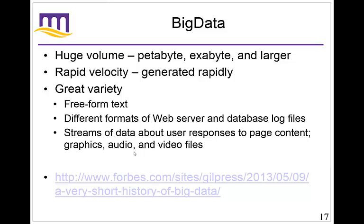Big data is all about that. Now, I put a link down here if you want to check it out, a short history of big data. Actually, the idea of big data has been around for over 50 years, so it's not something that just came into existence. However, now the need for doing something about it is becoming exceedingly large, and that is why it's gaining so much attention.